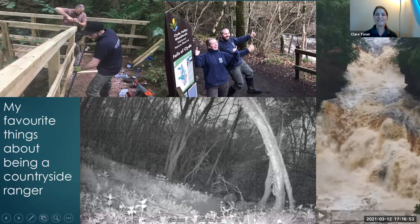So this is in contrast to the picture I showed you before. It's the same waterfall, it's Corra Linn, and it's just illustrating how nature changes over the year. So the first picture, it was very sunny. It looked quite idyllic and peaceful. And then you could probably hear the roaring of the water here.